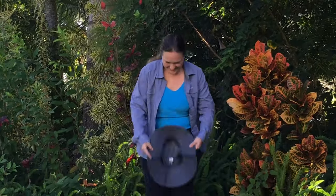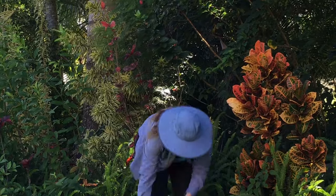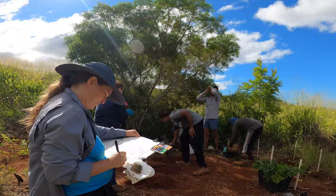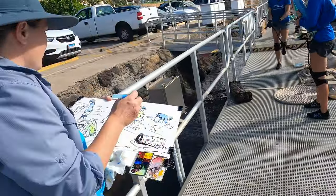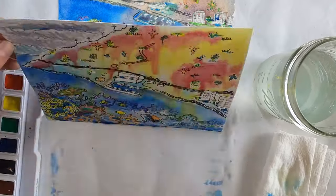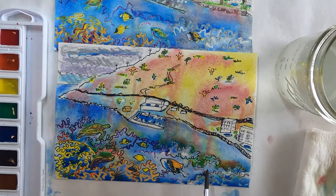Aloha. I'm artist and art teacher Maggie Sutrov. I bring my art supplies with me everywhere, and today I'm painting with two conservation groups who are working on land to help our underwater habitats. And then we are going to create a painting together.